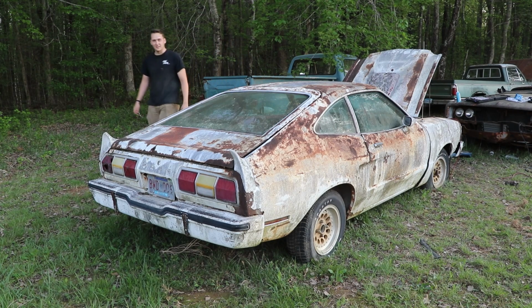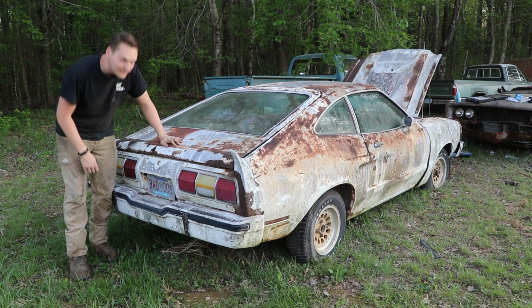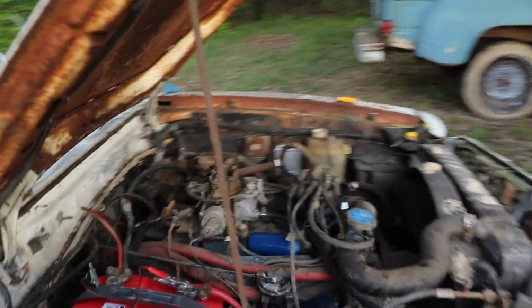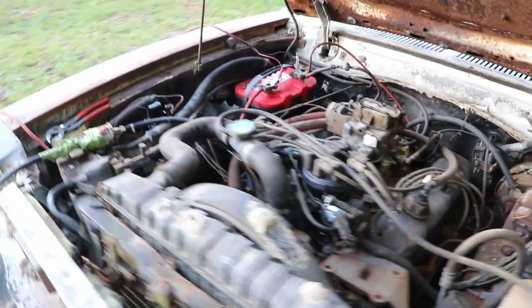Not bad for sitting that long. A little choo-choo out the back, not bad. I like it. Well, I was wondering why this thing was running rough, because I knocked the spark plug loose whenever I was cleaning all that out. See it? The plug wire is just laying on the ground. Let's add that back and see if it idles out smoother. Well, that's 1,000 times better.